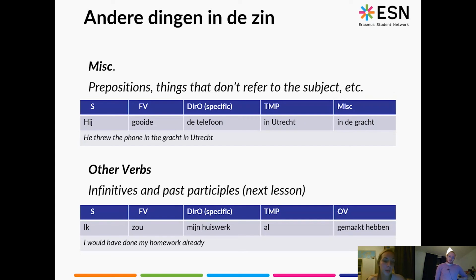And then you can also have other verbs, so infinitives and past participles, which is apparently in the next lesson. An example would be: "Ik zou mijn huiswerk al gemaakt hebben", which translates to I would have done my homework already. Then you have two verbs, "zou" and "gemaakt hebben". The other verbs always go to the end of the sentence. Many people starting to speak Dutch put them in the same place as in English, so you hear: "Ik zou gemaakt hebben mijn huiswerk al". But it's important to know all the other verbs go at the end of the sentence, where they belong.